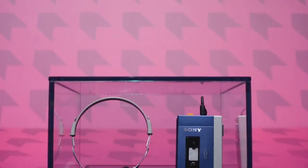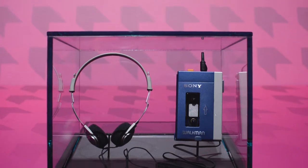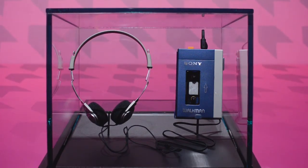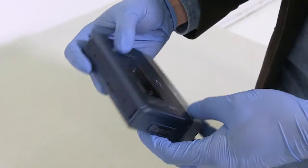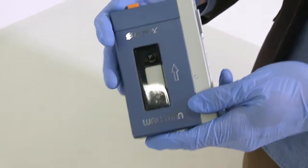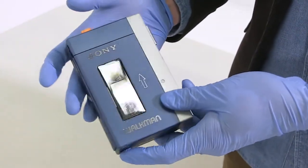To some, the 1980s don't exactly feel like history. But when it comes to technology, many things have changed since then. Tom Everett, the curator of communications at the museum, explained how the Sony Walkman revolutionized the way we interact with private technology in public spaces.